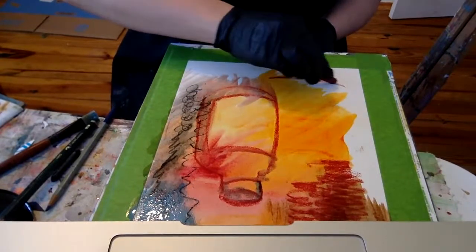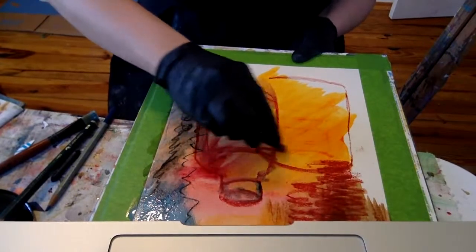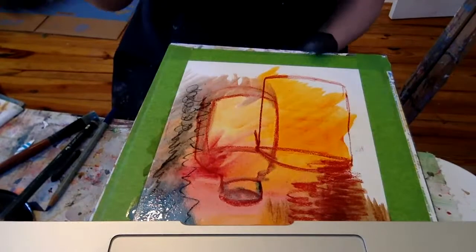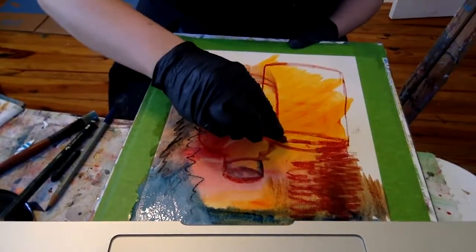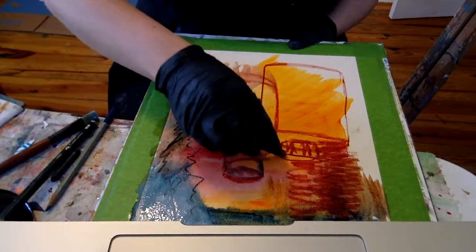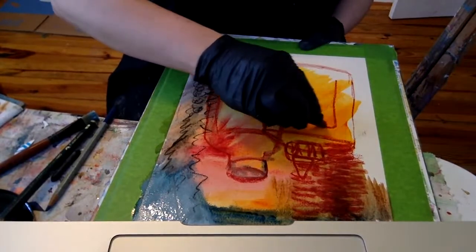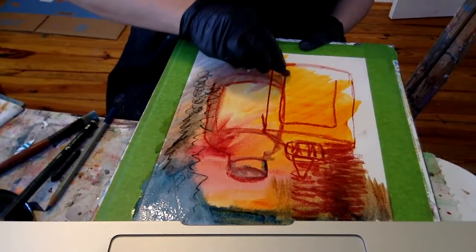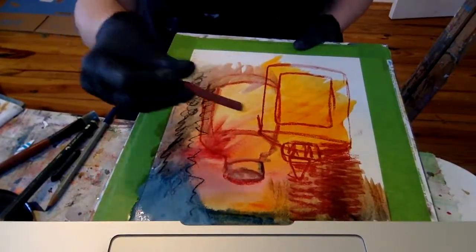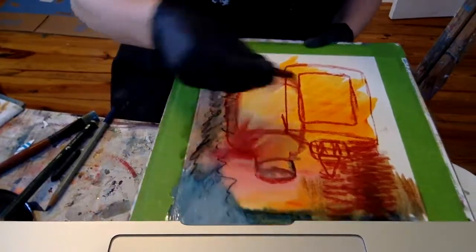So this isn't always how I start a painting, just so you know. This is more just to demonstrate the products with you, but I like what's happening here. So yeah, just keeping an open mind with it. I really am liking this Conte crayon for this particular material. I don't really use this with acrylics.